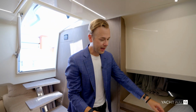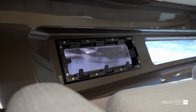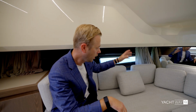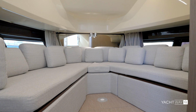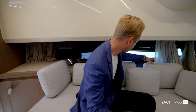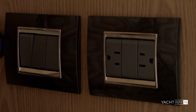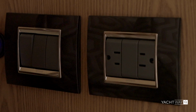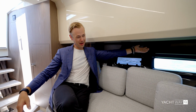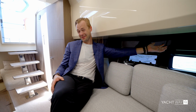I also like that you have windshield on both sides, giving you a lot of natural light that comes in. All these nice little cushions, you can throw them. I mean, you can arrange this whatever way you like it, which is great. And behind these pillows, you also have light controls, power outlets, and USB-C outlets. I love that the AC system in this boat is actually mounted right underneath, and you gotta love how much cool air comes out from here.